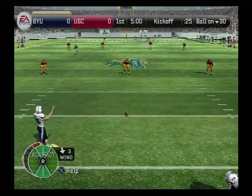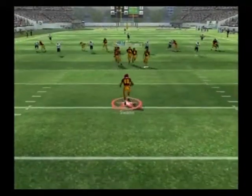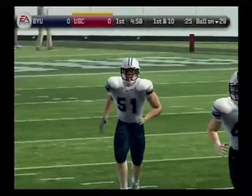Brigham Young lines up to kick this one off, and we're just about set to get underway. And it's a short kickoff. Swan takes it at the 16. So now we'll get to see the offense come out of the field for their first drive of this game.